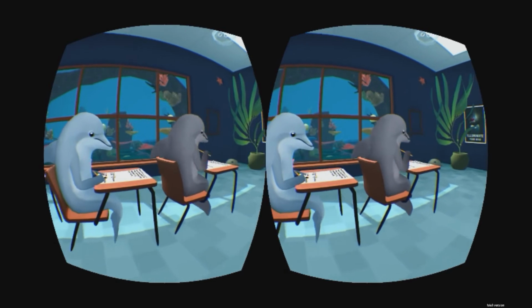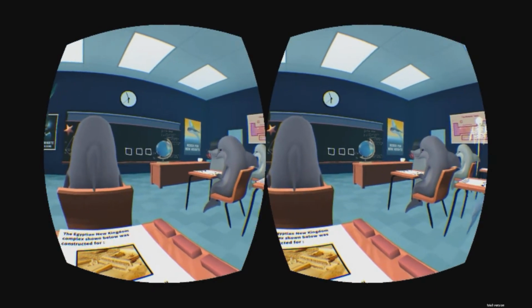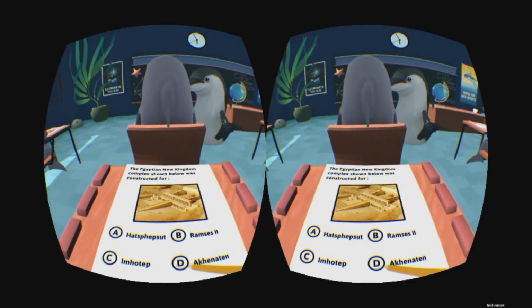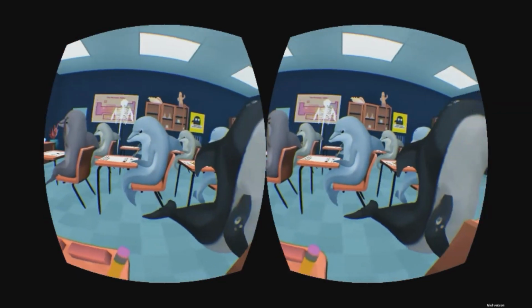It's not just a good premise though. The surreal setting of a classroom filled with dolphins adds a lot of character to the game. The dolphin character models really pop. The teacher dolphin telling you off when it catches you is something to behold.